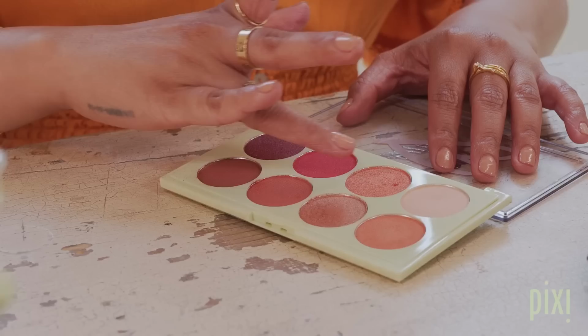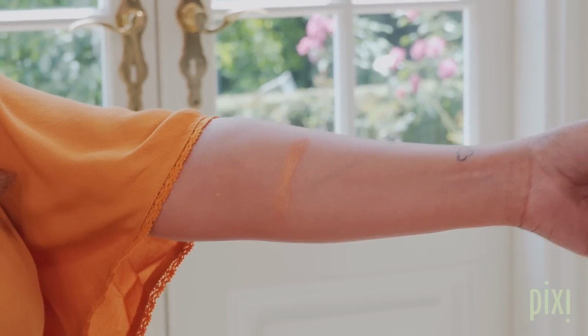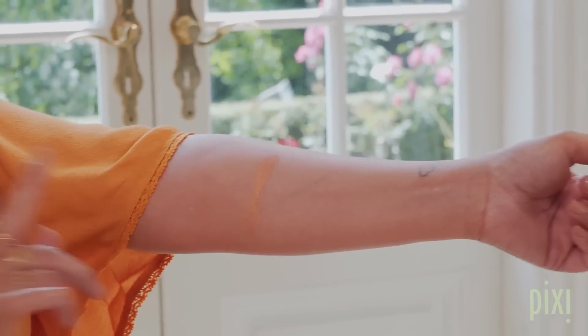Can we do a swatch? Okay, I'm gonna swatch her really quick. Boom. I mean, just look at that. She's so perfect. All right, so now we are done with the eyeshadow. So next up, I'm gonna put on my liner and my lashes, so be right back.